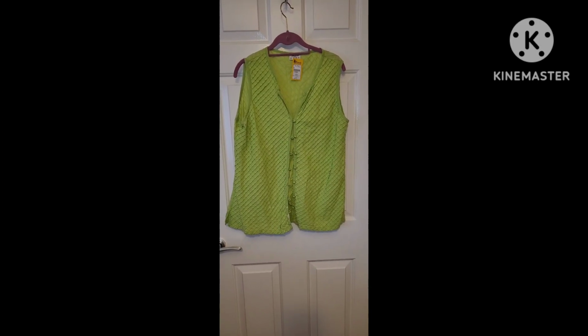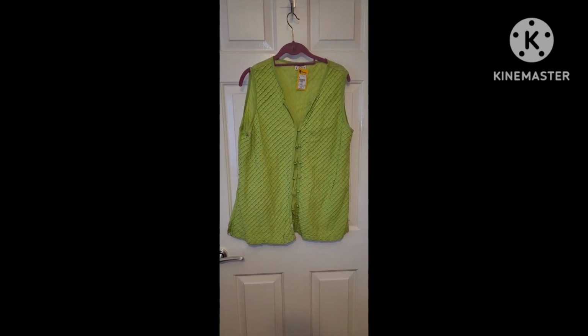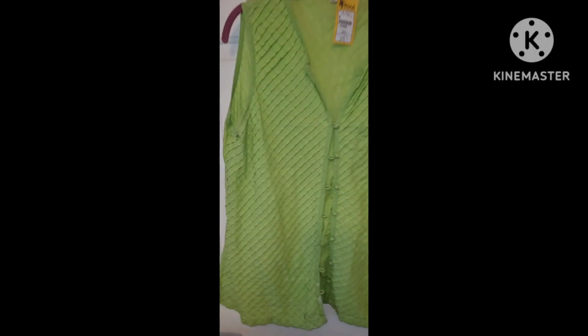Wow, on camera, this looks a real vivid neon green. It's actually not as bright as it looks on camera, I don't think. But what really drew me to this was the fact that the fabric has already been sewn, so it looks like it's quilted already. It's actually pleated and then like a cross hatching going across it. That's the pattern on the front. There are some covered buttons going down the front with a placket, and I felt that would save me having to quilt this.